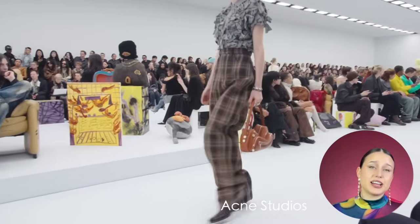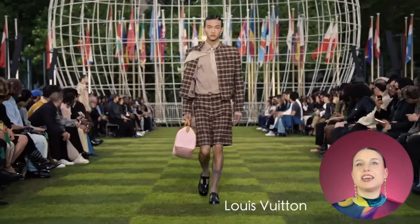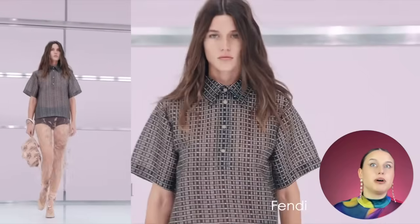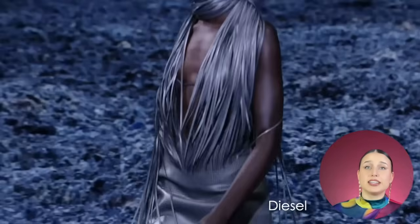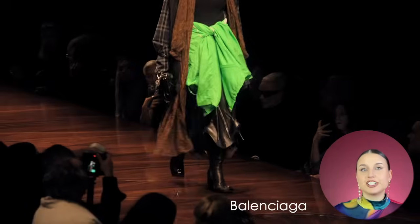Plaid is very classical, and you can definitely invest in something plaid because it will never officially go out of style. It might not be as trendy, but it is definitely worth the trouble, and I feel like it's really easy to match to anything, especially if you're getting something with a very neutral color combination.